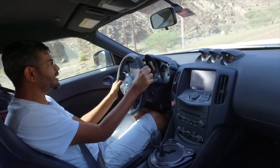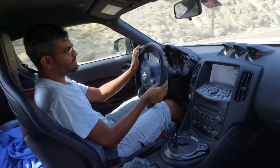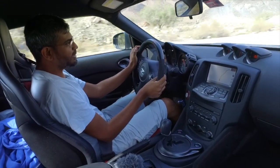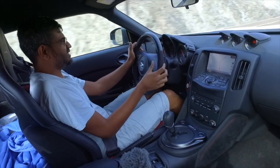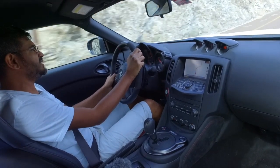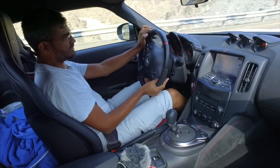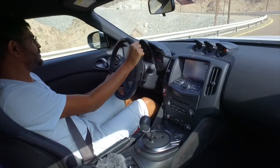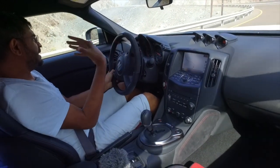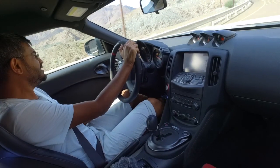Normally Zs are quite playful, pokey things. They like to swing the tail around, but this one feels impressively glued and tight. The stiffness really helps here. I'm in fourth gear. There's plenty of torque around 3,000 RPM. Front end's a lot better at speed. At low speed it can be a little understeery, but now it's coming round. You've got to balance the back and the front, because I feel like the back really wants to do its own thing.